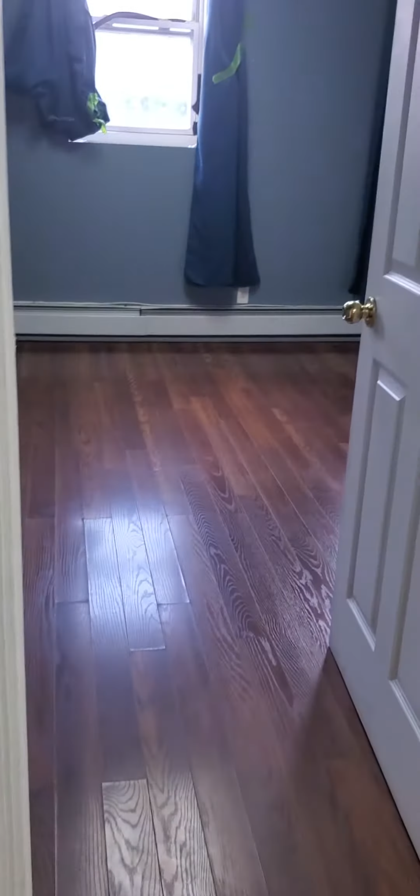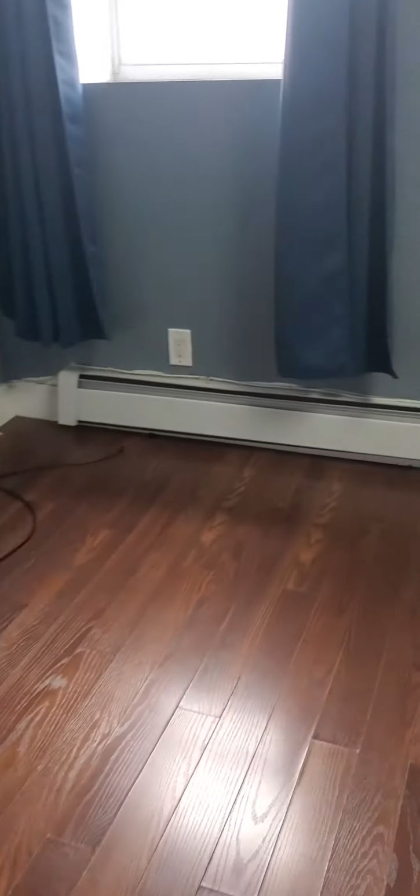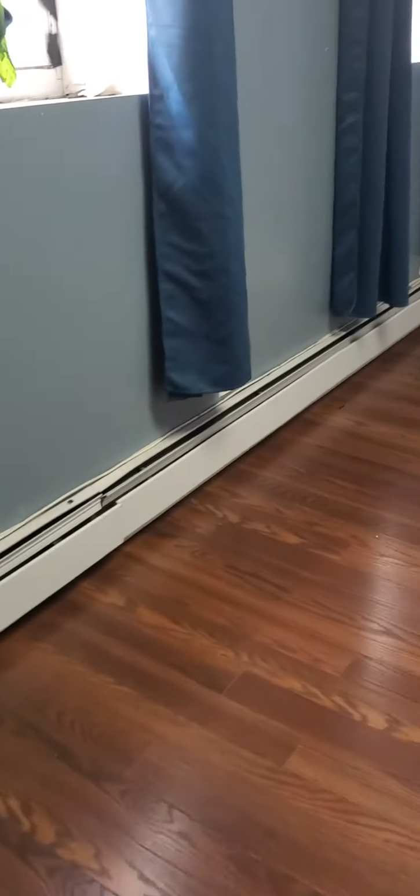As we walk into the first bedroom, which is very generous inside, you could put a king size bed, dresser, end table, and have room to spare.